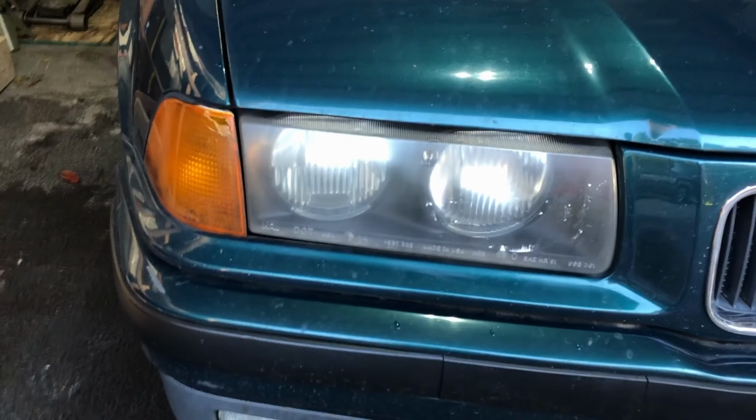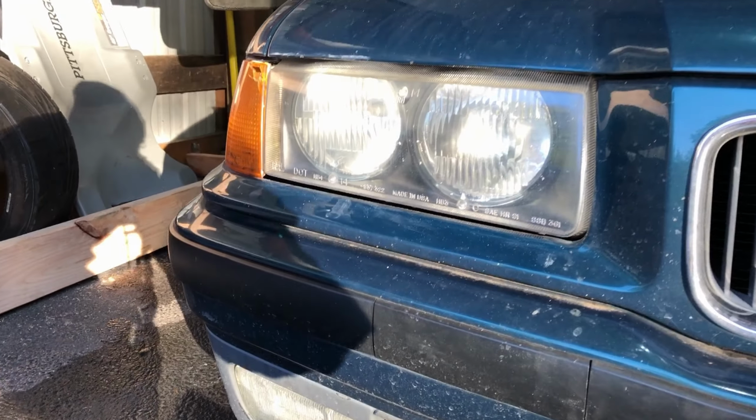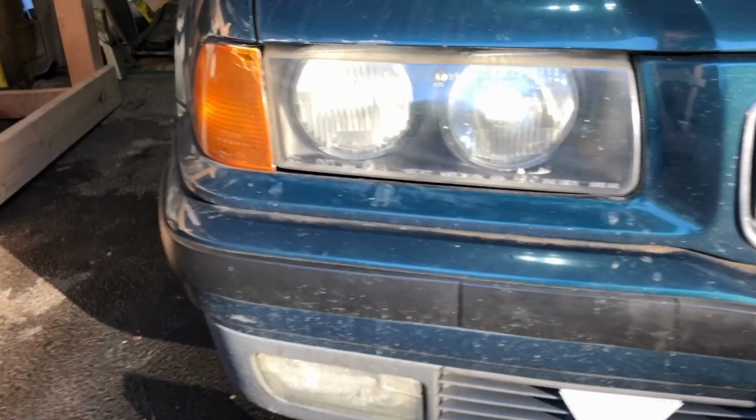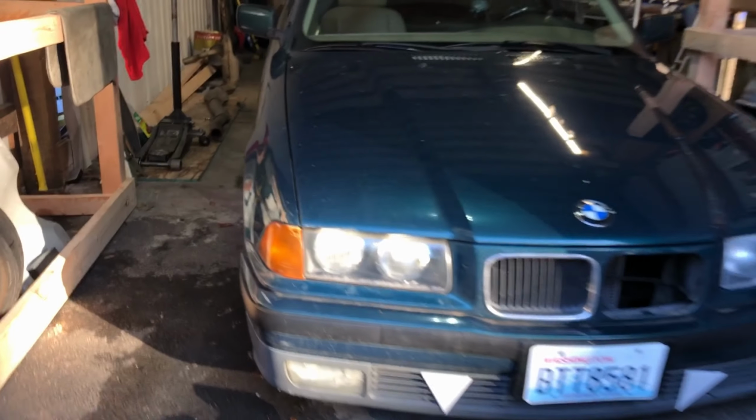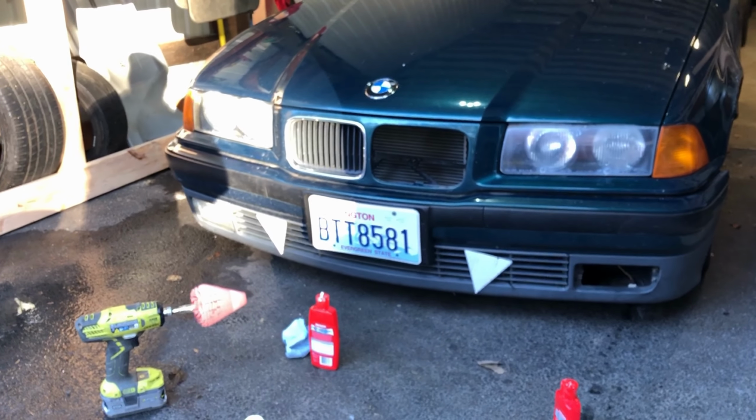Now I'm probably gonna hit this side just for shits and giggles and see how clear we can get it. Dang, only one pass on this headlight, and it looks a hell of a lot better. And now they're kind of back to being totally different from each other. But I'm happy though. The one on the right side looks a lot better. It's definitely not as cloudy. It'll probably let a lot more light through, and I'll be able to see a lot better at night.